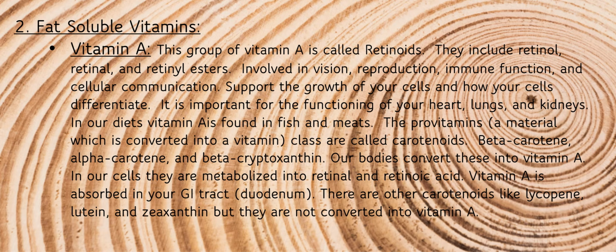The provitamins are called carotenoids, and they're metabolized into retinol and retinoic acid and absorbed in your duodenum, in your GI tract.